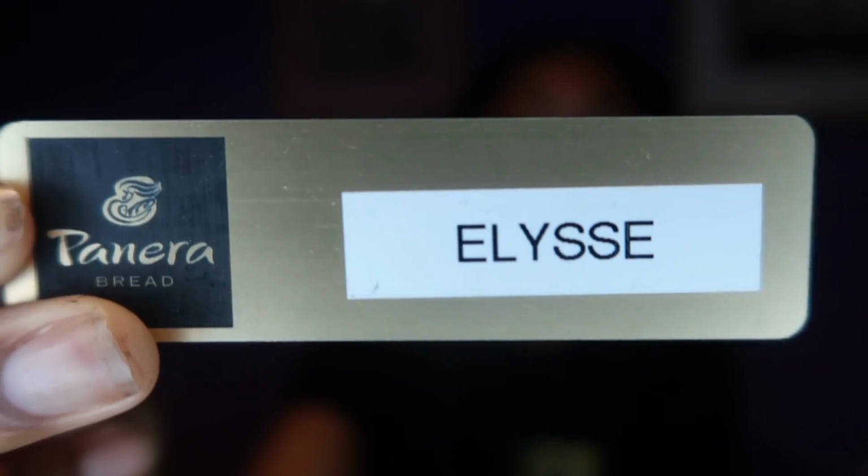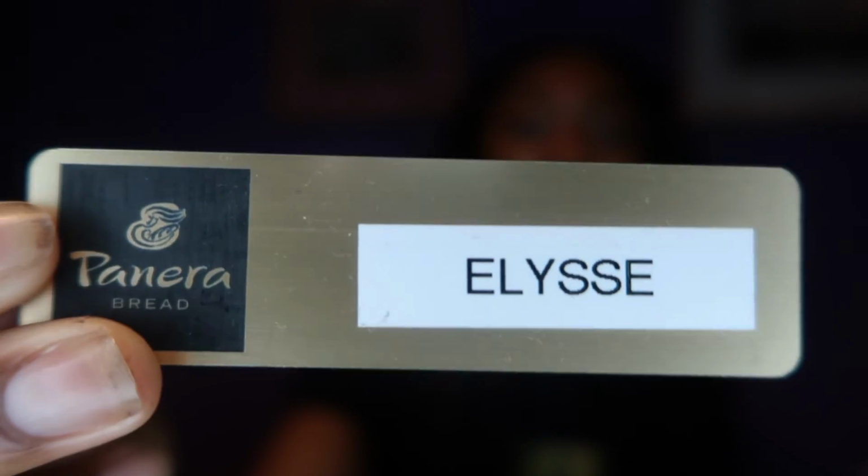I just got this. Okay. So I just got this. It has my name on it. I've been working at Panera for 8 months and they just gave me that. I used to have the little white tag that said, ready to be at your oasis. And I was like, who, me? Never me. Yeah. Other than that, I think that's about it.